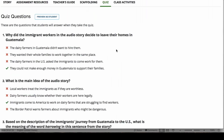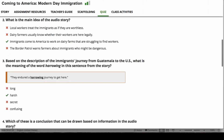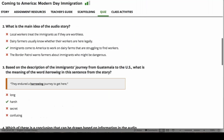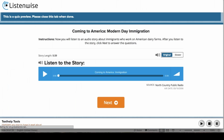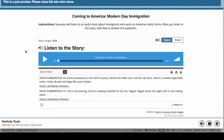If a lesson has a quiz, it'll be here on the quiz tab. It will list every question, the possible answers, and the correct answer, so you can easily preview before assigning to students. And you can always click on this button to preview the quiz. This is fully functioning, so I'll show you quickly how our quiz features work.